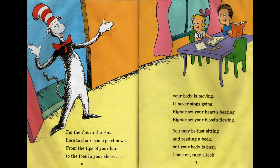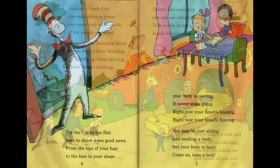Today we're reading Inside Your Outside. I'm the Cat in the Hat, here to share some good news. From the tips of your hair to the toes in your shoes, your body is moving. It never stops going. Right now your heart's beating, right now your blood's flowing. You may just be sitting and reading a book, but your body is busy. Come on, take a look.